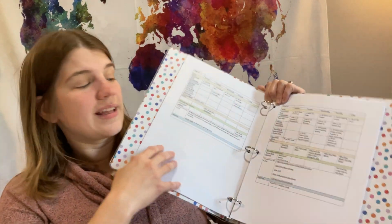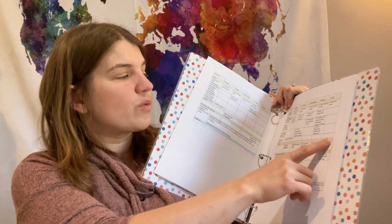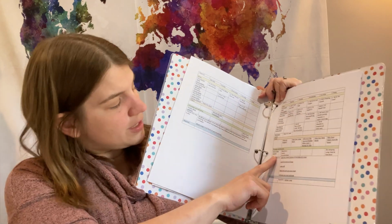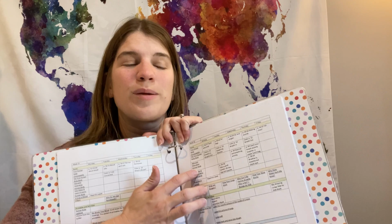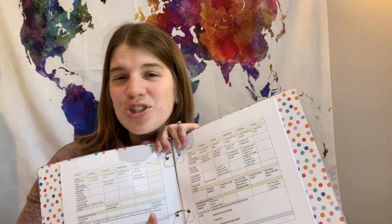So what I do after I've printed that off, I do print off the schedule. I would not need to. This is just kind of going through the books and the videos and the printables. But really, this is just showing me what we have to do, but I can't click on anything here. This is just to be able to hold it and see it that way.